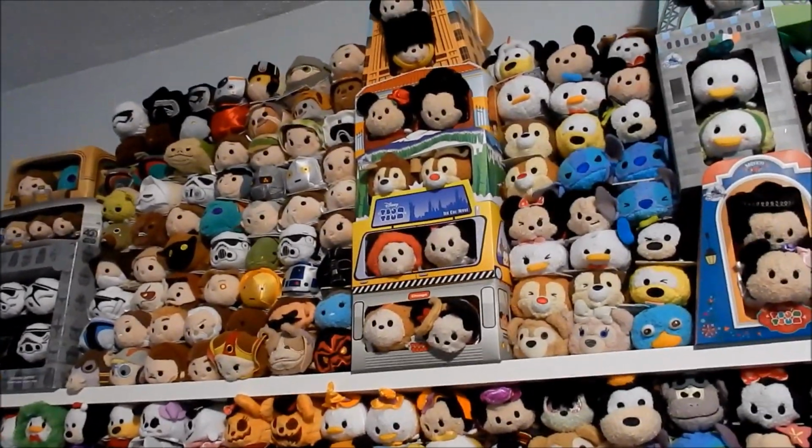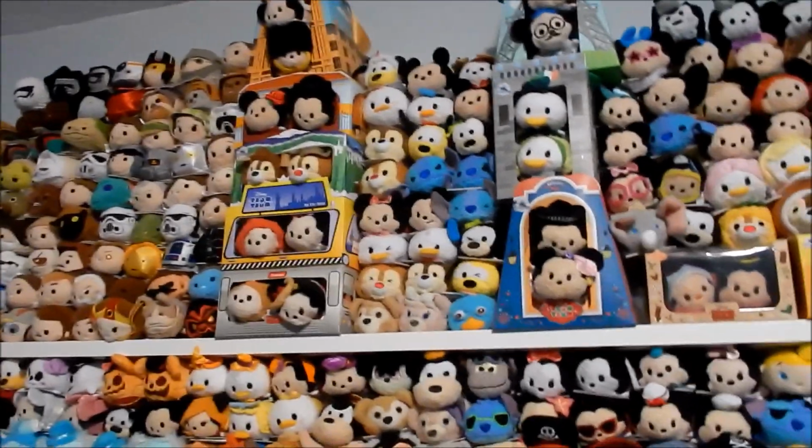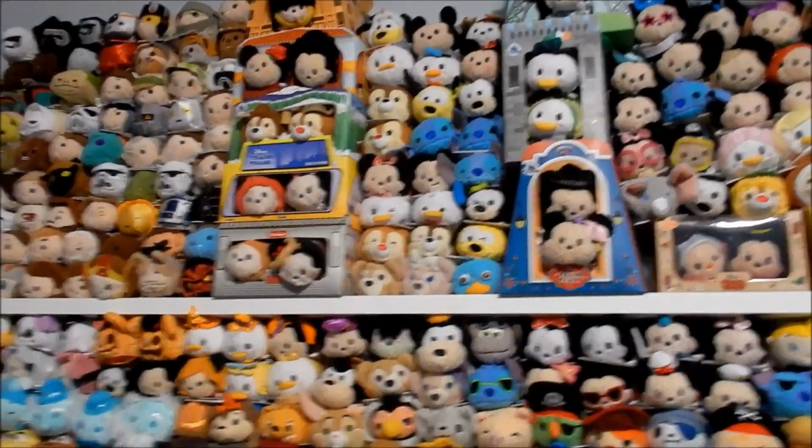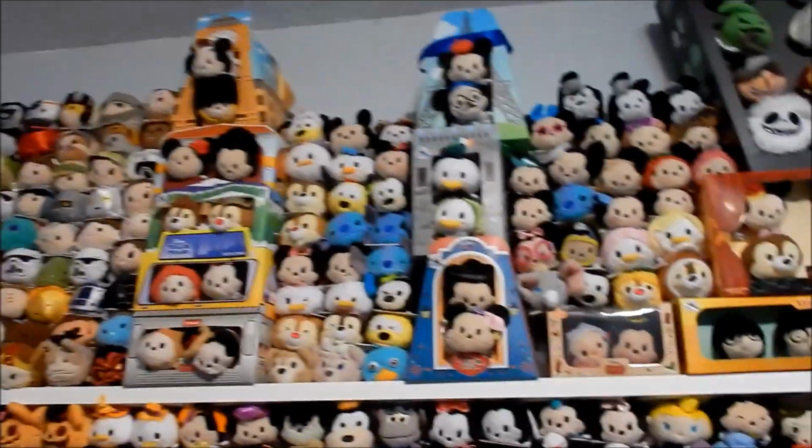So we use the box sets as bookends, which I'm stunned that those haven't fallen out yet, actually. Yeah, because there's nothing holding those in place. There's obviously no ribbon, because you can't wrap it around the top, but they're all still there.